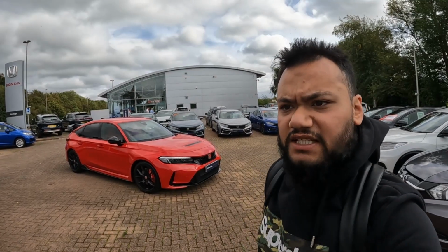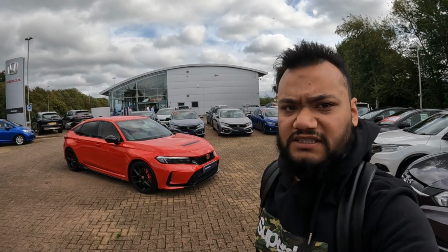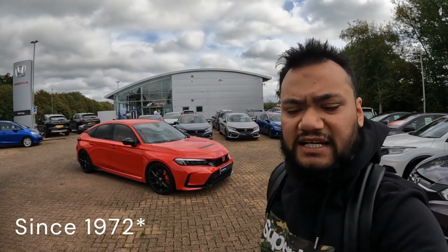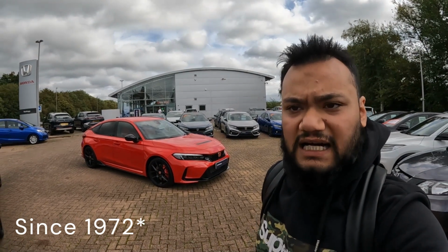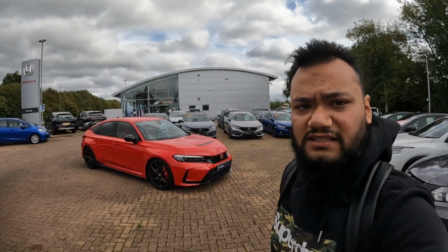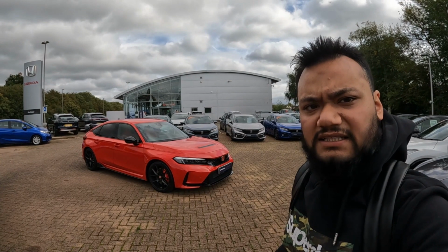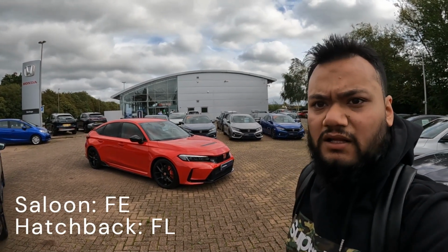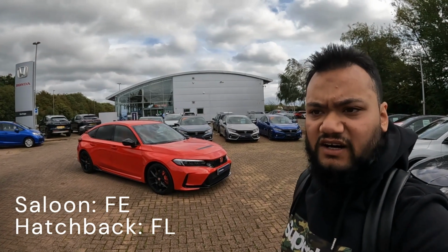So a quick overview, the Honda Civic is Honda's family hatchback or family saloon since the 1970s. Basically it's been around as long as the Volkswagen Golf and the Ford Escort. And this particular car is the 11th generation, known as the FL, or in this case the FL5.